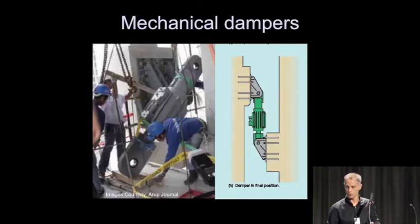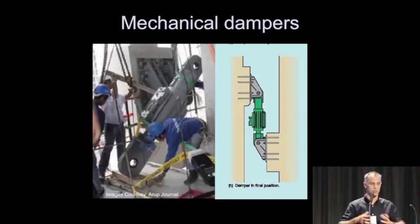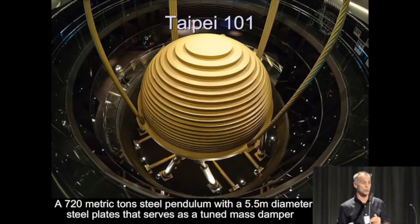So we've got a number of elements here. Dashpot dampers, sort of like what you find on your bike or on your mountain bike or on your car. So not very common, but it's a mechanical damper. It doesn't need to be tuned to the building. Then we go to tuned mass dampers.